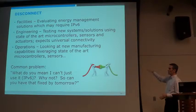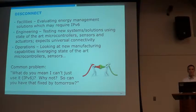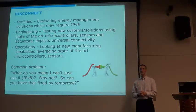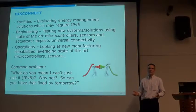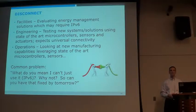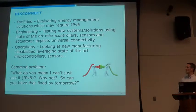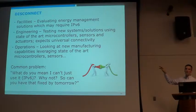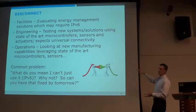So you have all these different groups, facilities, engineering, operations, that are looking at these new technologies that are leveraging this. But here's the problem. If I'm a plant manager, do I care about TCP/IP or IPv6? I don't care about that. I care about whether my cars are making it off the line into the showroom. As far as the details, whatever. The people that are using these technologies are generally not networking people. They don't care about it, so they don't even think to ask.